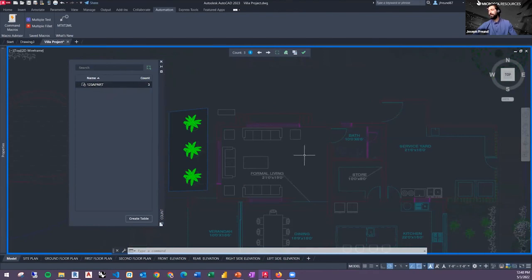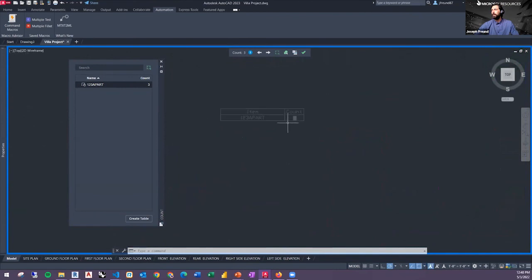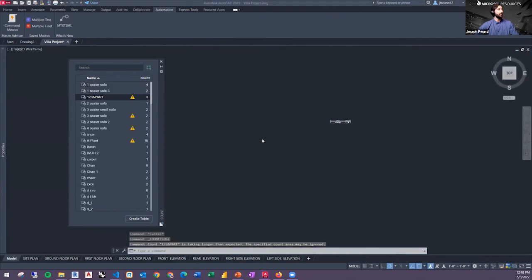So you've got these specified boundaries that you can run those counts, and then directly from that you can then create a table. So I can go ahead and select any or all of the objects that are within that selection. Go ahead and press insert, and then you'd be able to insert that table. I don't have the table style set up, but you can see how that'll show with the field right there. So as that number increases, it would automatically adapt. All right, so that's the count enhancement there.